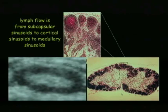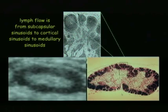Now on the top here I've shown a histologic image of a lymph node, and this wavy little red line in the near field, or the upper end of the image that I'm illustrating with my arrow, is the capsule of the lymph node. So if the afferent lymphatics enter from the periphery, they will enter through the capsule. I've converted this to grayscale now so it'll look more like the ultrasound. And you can see the arrows that I'm demonstrating. They're showing flow within the subcapsular sinusoids, and that's the pattern or the direction in which the lymph flow occurs.